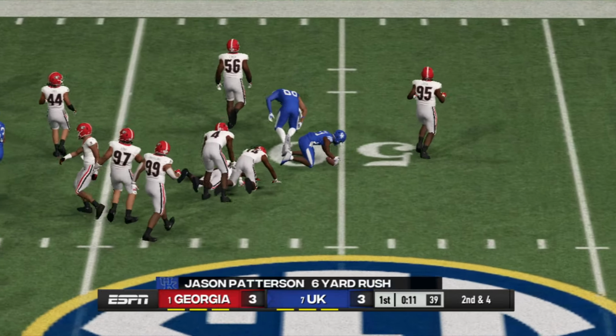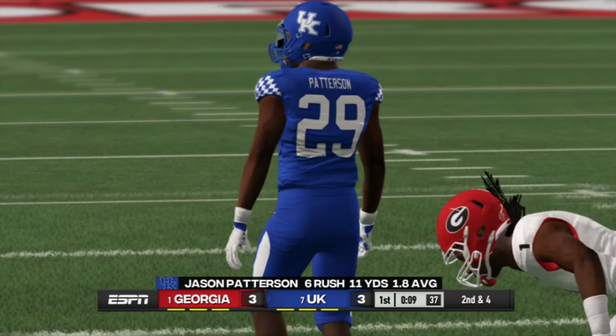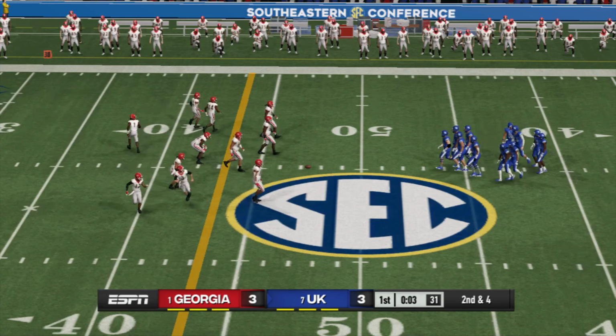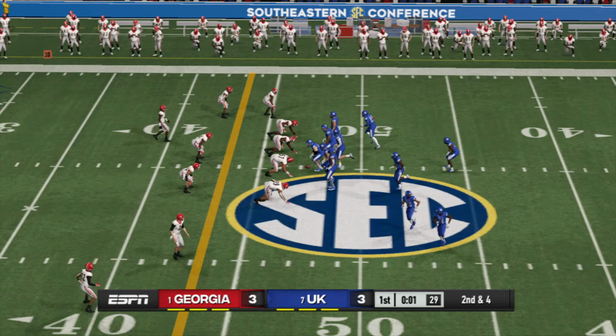Nice run there. Patterson gained 7 yards on that play. That'll make it second and four. So it's second down now, and they need about 4 yards to pick up the first.